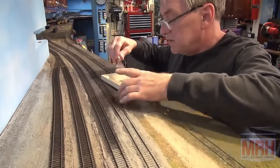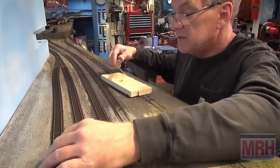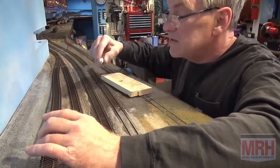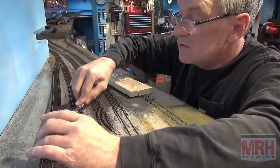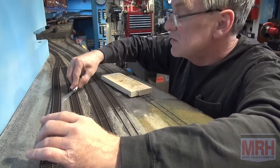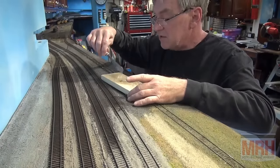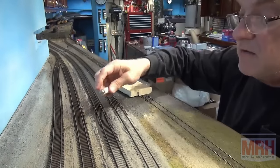So far so good, this stuff is not affecting the latex paint that we use to seal the diorama. Very happy to see that's not a problem. So let me continue this and this thing should all be tight and down in just a few minutes.